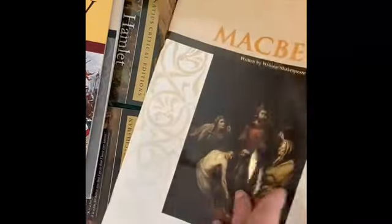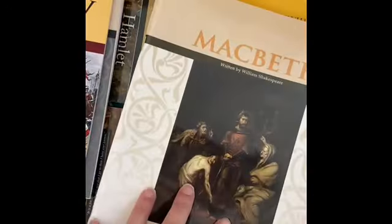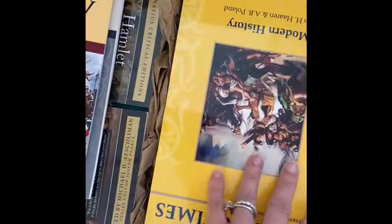Okay, so then we have the Macbeth teacher guide, and if you're not familiar with Memoria Press, this is what it looks like. There are samples of everything on their website. I was just kind of quickly showing you that.